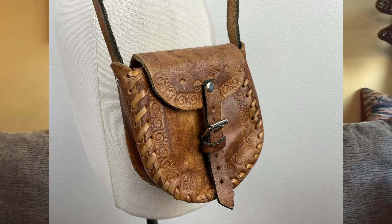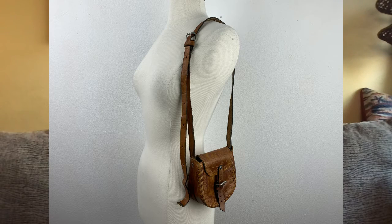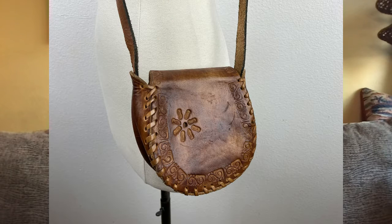So anyway, let me get started with what sold for this week. Starting on the 16th in my Oso Victoria shop, I sold this vintage tooled leather pouch. It was small. Anyway, pictures up here. I sold that for $24 and I picked that up in 2010. So that's how long I've had it.